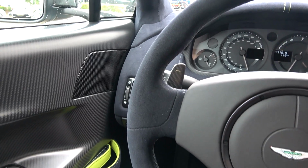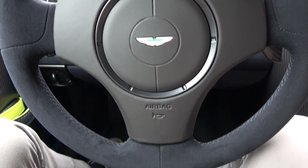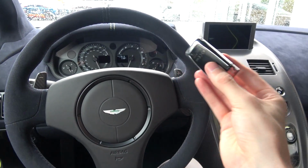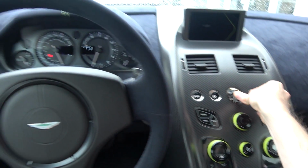Behind, we find the carbon gear shift paddles for the GT4 7-speed Sport Shift 2 automatic transmission that comes with a racing twin-plate clutch and lightweight flywheel. To start the car, the ECU needs to be inserted into its port at the top of the central column.